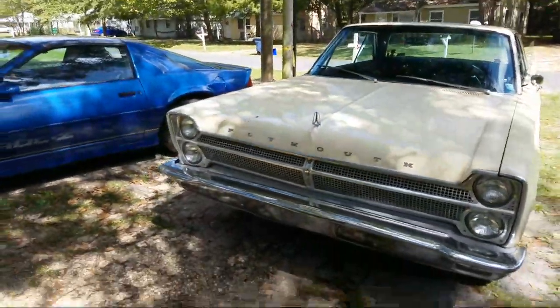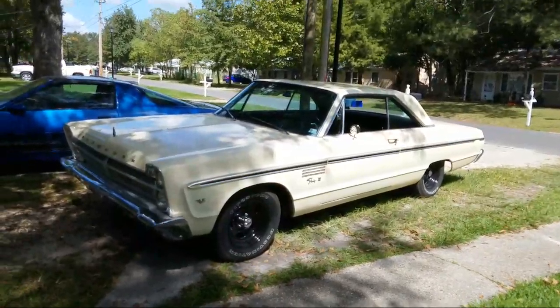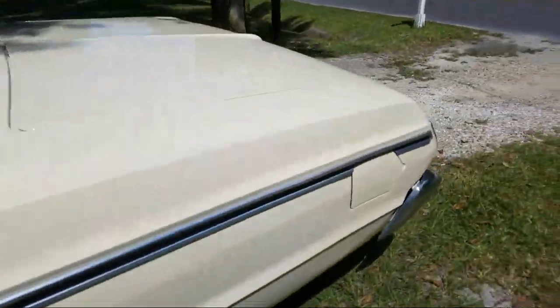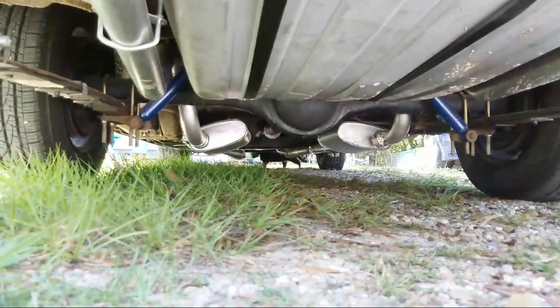Because, you know, it's not the greatest looking body style in the world. I don't really like the front end on them that much, but for what the car is, with everything underneath it and how brand new it is, you know, if I showed you underneath, you'd see. If I can show you, I'll try. It's all brand new underneath. All brand new.